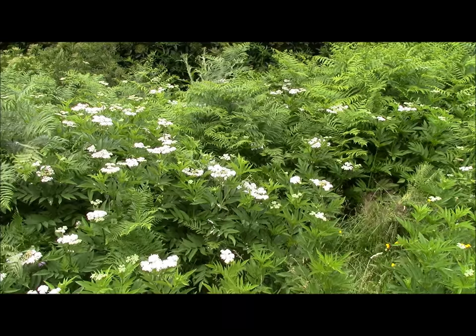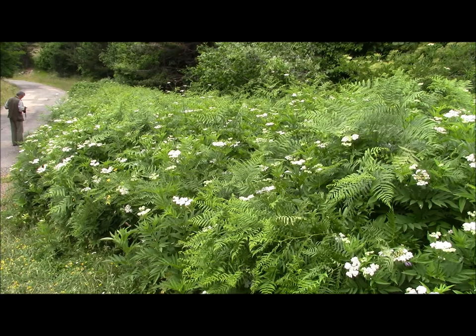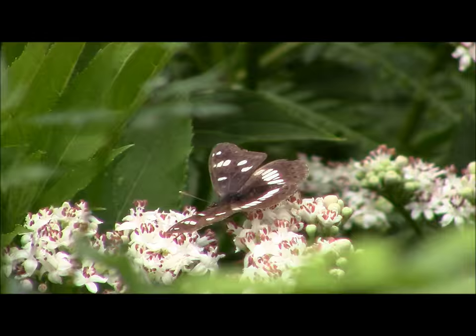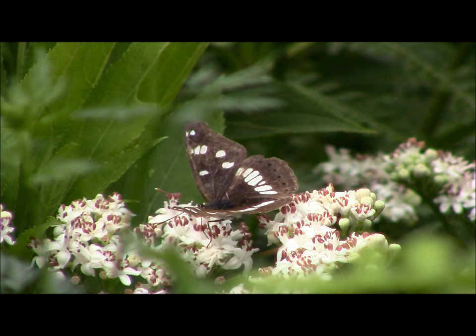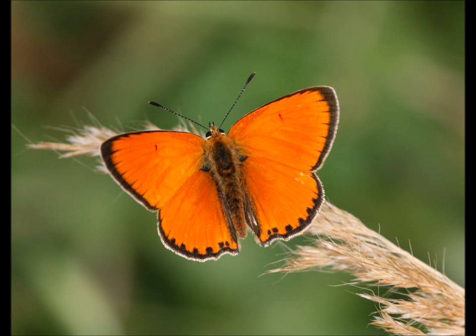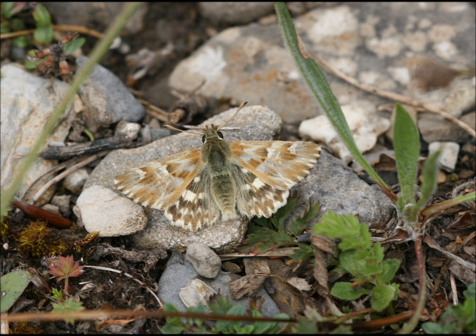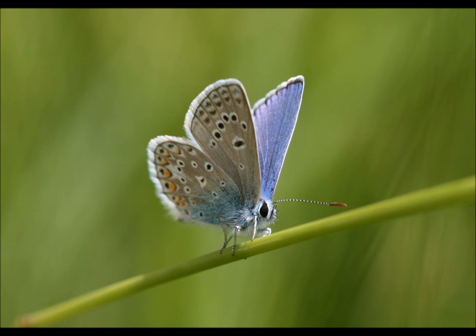It's back into the minibus for another short drive, which brings us to this roadside stand of dwarf elder. We believe this butterfly is not a white admiral, but a southern white admiral, which has probably been on the wing for a while and therefore has lost its characteristic blue sheen. This magnificent scarce copper was resting in the thick grass. Other notable butterflies seen on the day included this southern marbled skipper, along with turquoise blue, Escher's blue, and Spanish chalkhill blue.